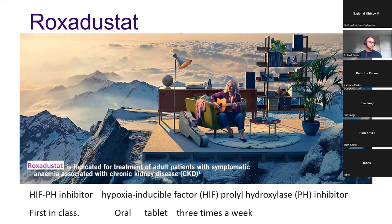A traditional thing to do is replace the iron. And then once you've done that, you need to think about helping the kidney hormones help increase the amount of hemoglobin in your blood. So roxadustat's one of those drugs that can do that, and it's mimicking what your body would normally do when it's at high altitude, going back to the picture on the screen.